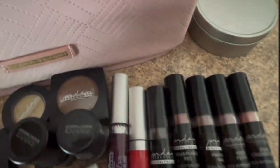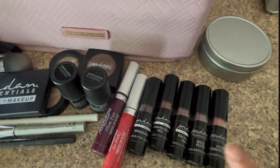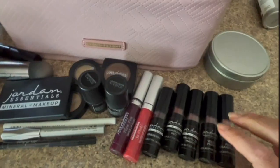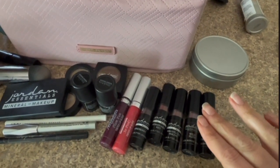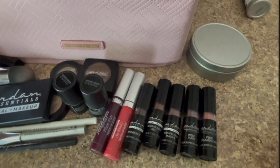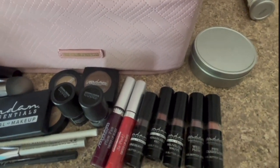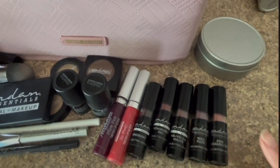I'm not sure if it's my aging skin getting a little bit more dull, but just having a good lip color is helpful some days. My new lip color from the new line of Jordan Essentials is downstairs by where I go live in my Facebook group a lot of times, and when I do parties and stuff online. That's down there because I've always thought, oh my gosh, here I am standing in front of a camera and I don't have any lip color on, so I left that one downstairs.